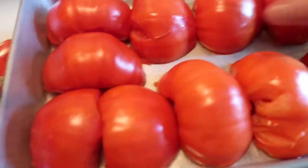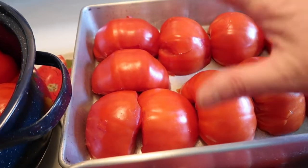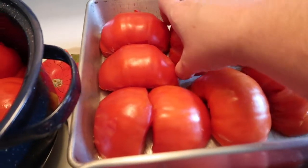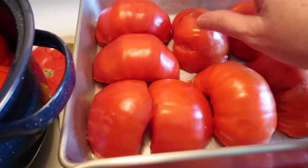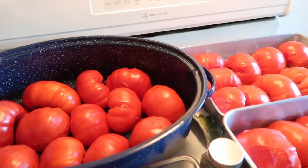And see, these are all face down here. That's so that the moisture can stay in there. If you turn them face up, all the moisture is going to come out, and you want to retain that liquid. Okay, you can season them at this point.